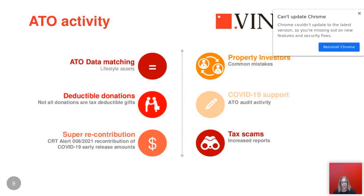If you're unsure of this, you can check the ABR website and that will tell you. Also make sure that any donations you're claiming do not include any kind of expectation of a monetary or personal benefit. So thinking raffle tickets, things like that, where you may receive something from it, generally not a deductible gift. The other area where people had claims denied was they just didn't have any records to support the donations that they were making.